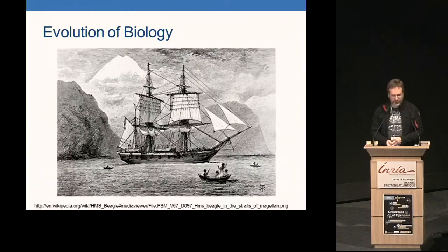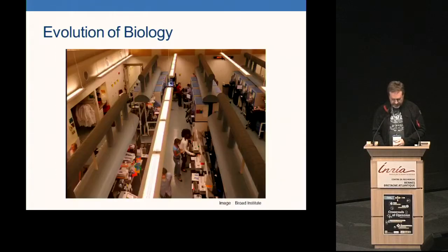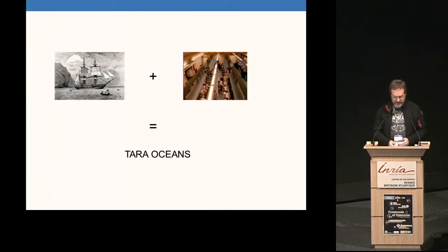A long time ago, when you wanted to do some biology, you could put a few scientists on a boat and send them across the world just to gather information. Now the times have changed, and most of the biology research is done in research labs. And if you combine these two ideas, putting people on the sea gathering samples, and sequencing these samples, it creates the Tara Oceans project. And this project is very emblematic of the situation, because many laboratories, many core facilities in bioinformatics are now struggling to analyze all the data generated by the Tara Oceans project.